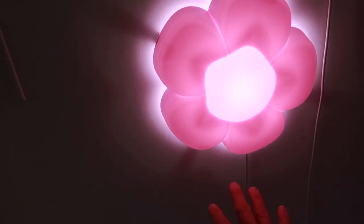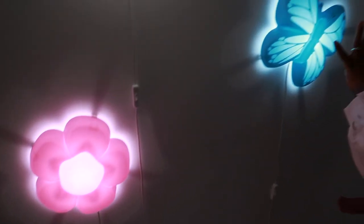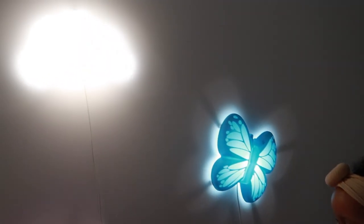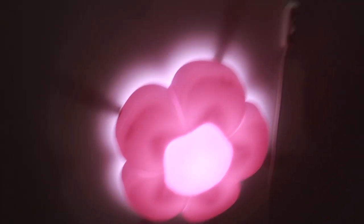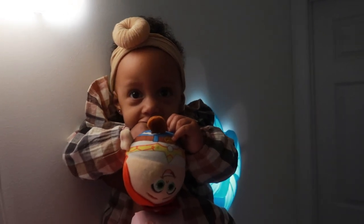We kind of love this one, the cloud. That's a flower. And then that is a butterfly. How amazing is that, Belle? Daddy's gotta make some paints on here. Look at her over here on the wall.